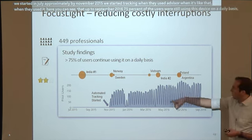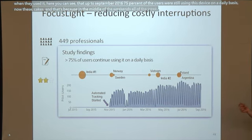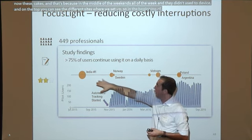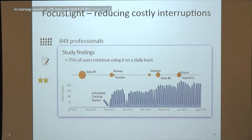Now these peaks, that's because in the middle there are the weekends. All over the weekend they didn't use the device. And on the top you can see the different sites where we set it up. So in the beginning, one of the biggest sites in India, then Norway, Sweden, Vietnam, just some of the major sites that we had set it up with.